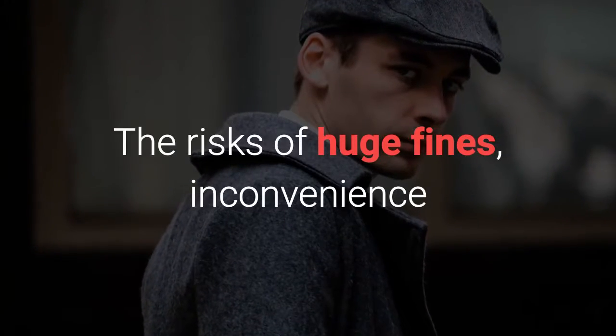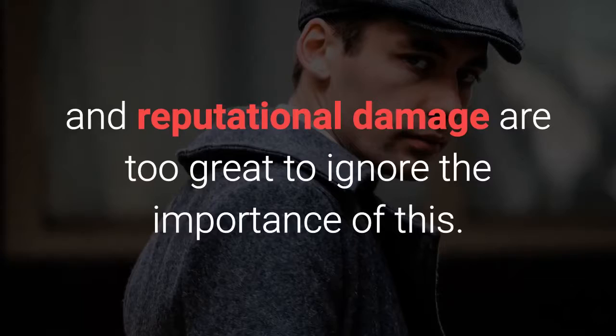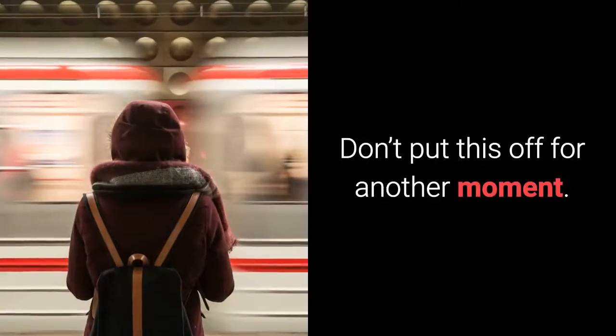The risks of huge fines, inconvenience and reputational damage are too great to ignore the importance of this. So don't put this off for another moment.